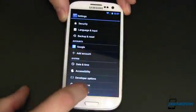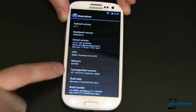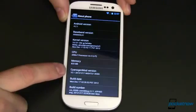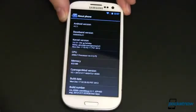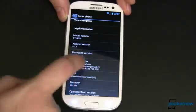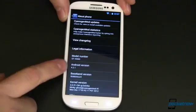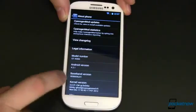Now I've already gone into About Phone and turned on developer mode so we could turn on some extra fun stuff, but you can see that this is the CM 10.1 from December 17th Nightly. This is the first 10.1 Nightly that they released for this phone, at least that I know of, that's been stable enough to actually run and show you a video. They've had previous versions out that were just CM10, which were not the 4.2.1, as you can see here.